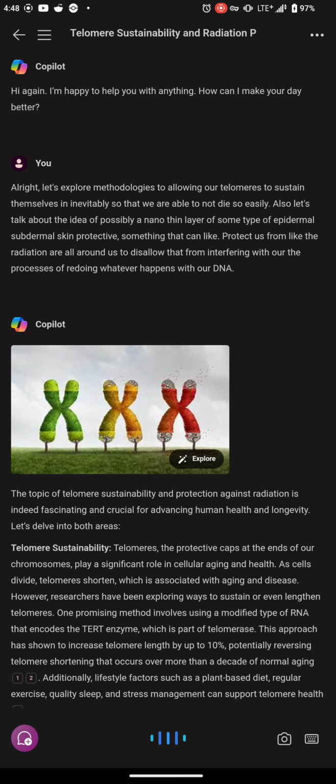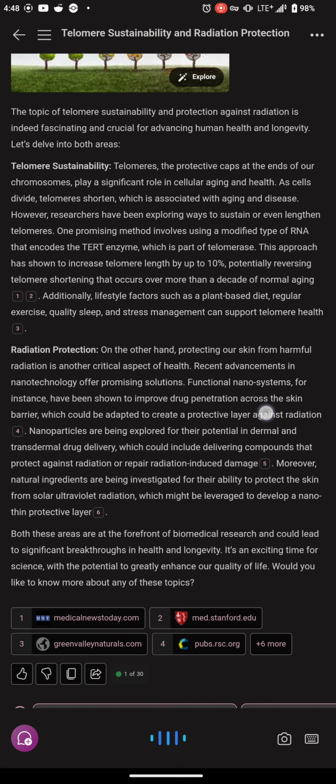One promising method involves using a modified type of RNA that encodes the TERT enzyme, which is part of telomerase. This approach has shown to increase telomere length by up to 10%, potentially reversing telomere shortening that occurs over more than a decade of normal aging. Additionally, lifestyle factors such as a plant-based diet, regular exercise, quality sleep, and stress management can support telomere health.